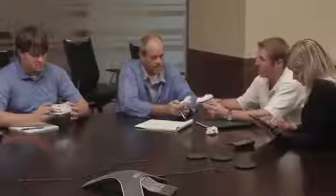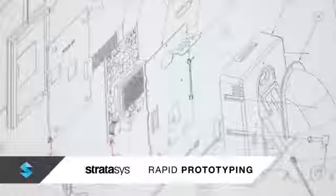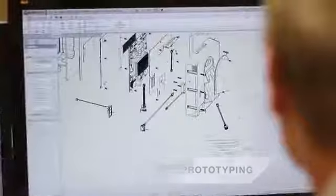We improve medical innovation and time to market with advanced rapid prototyping. Engineers can create more revisions in less time and quickly advance new designs.